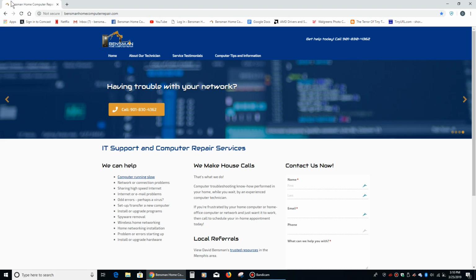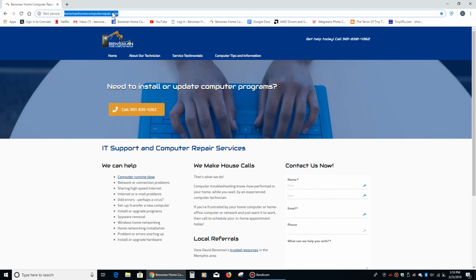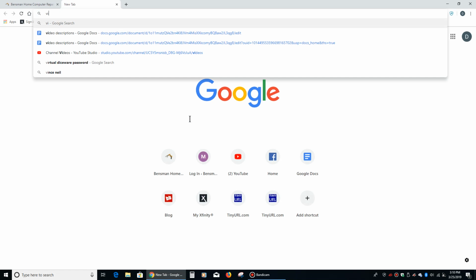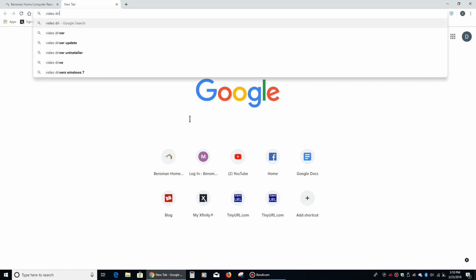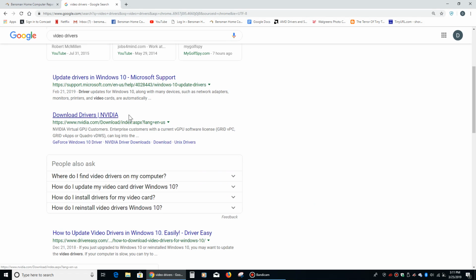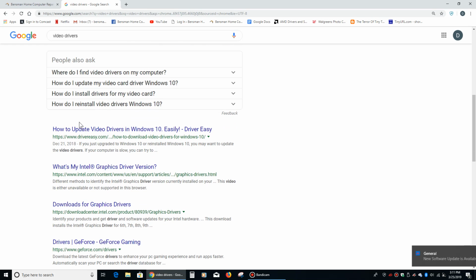Now, the trap a lot of people fall into is they will go looking for video drivers. And if you notice, when I type in video drivers, the first thing is Microsoft, which is fine, and then Nvidia. But then the third thing is drivereasy.com. I've never heard of drivereasy.com, but there is a really good chance that if you were to go to that website, you would get something nasty on your computer.